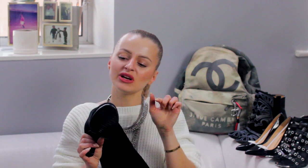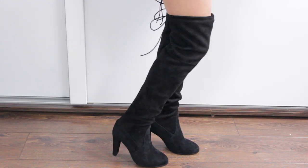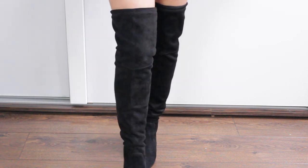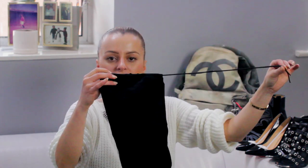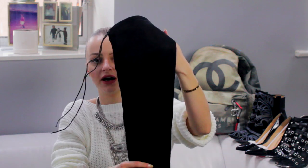These are different than the other ones because the toe is round, well, not really round, it's kind of round, okay, and the heel is more chunky, so they're different. Also, the thing that I really love about them is the string at the end, which allows you to tie them and make sure that they don't fall off your legs. And the same thing, the lower part of the boot is made from real suede, and the upper part of the boot is made from false suede, which is exactly the same as the original Stuart Weitzman boots. Except the price is at least 4 or 5 times cheaper, which is great.